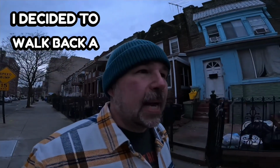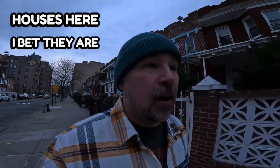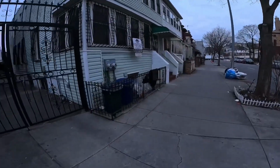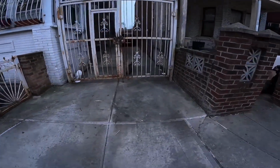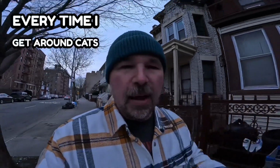I decided to walk back a different way just so I would see a few more new things, and this is a really nice neighborhood. Lots of nice houses here. I bet they are expensive. Little cat just walked away from me. And it must be two cats. I'm not a big cat fan. I'm allergic to cats. Every time I get around cats, I sneeze. But it must be trash day here because a lot of people have left trash in bags on the side of the street.